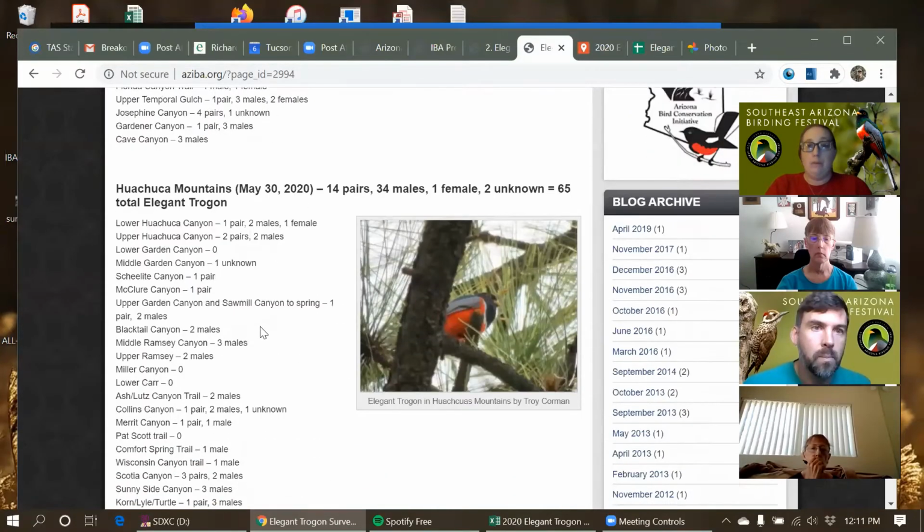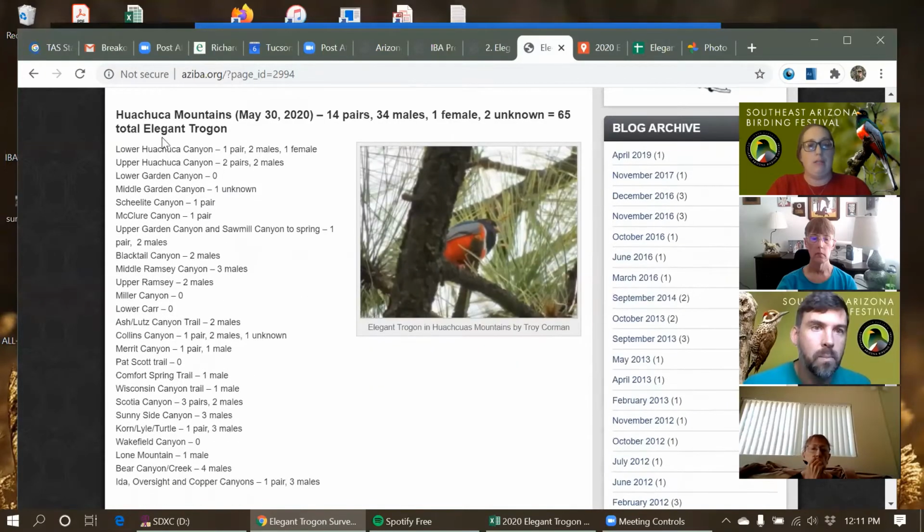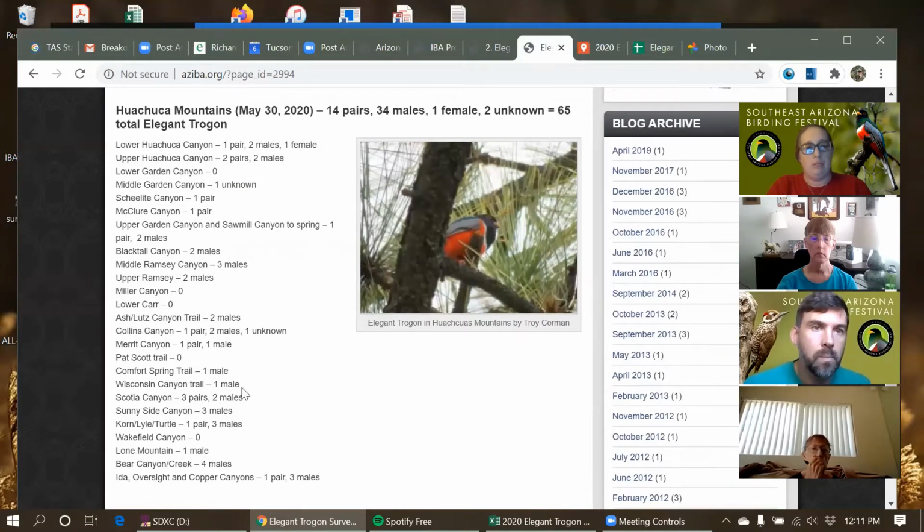The Huachuca Mountains, which is a very large mountain range near Sierra Vista, Arizona, pretty much every year the Huachucas come in as the winner of having the most elegant trogons of the 5 different mountain ranges that we survey. And this year was no exception. At 65, it won again this year. And then you can see all the different routes that are done, as well as the results.